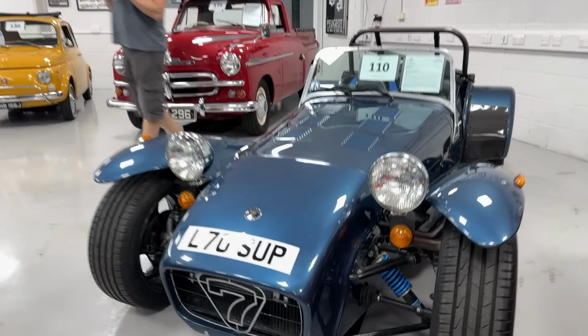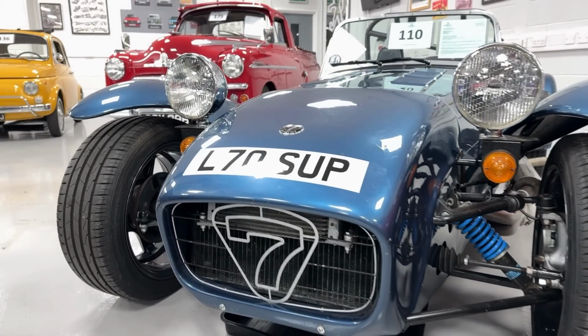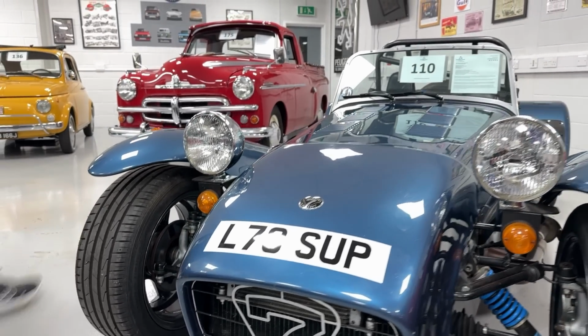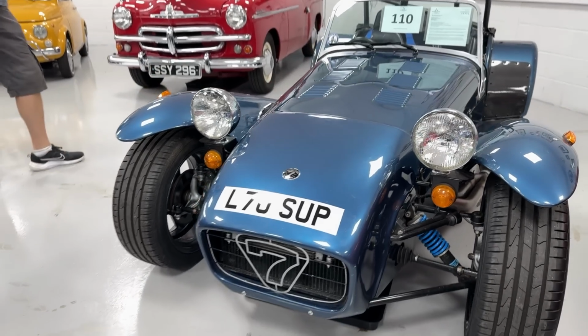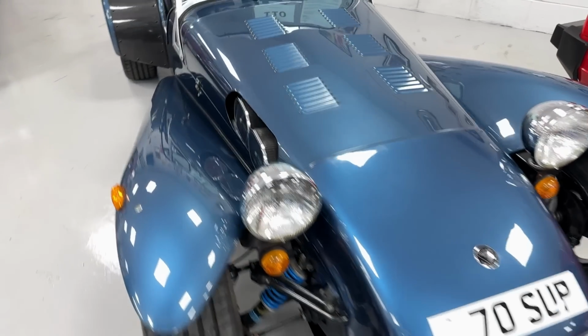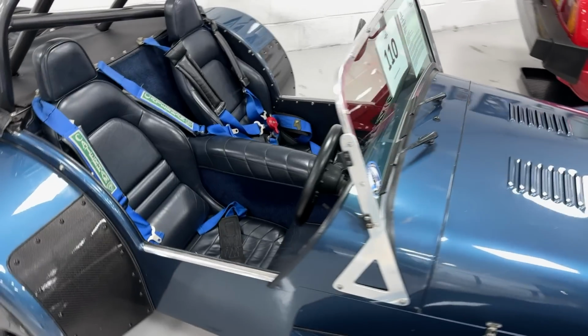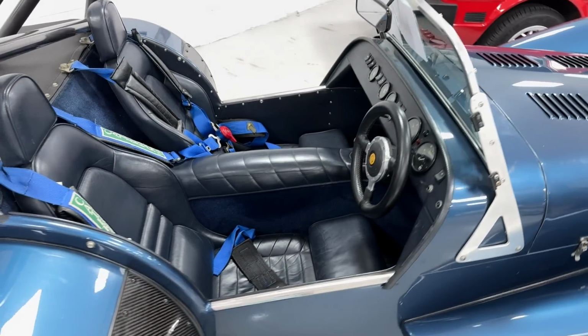Or you could come and buy this. This is 1993, this one. This is a Super 7 HPC. The HPC stands for High Performance Course. You had to go on a driving course if you bought one of these because they were so quick. And this one has only done 9,700 miles from new. So you are really almost getting a new Caterham here for less than half of what a new one would cost.